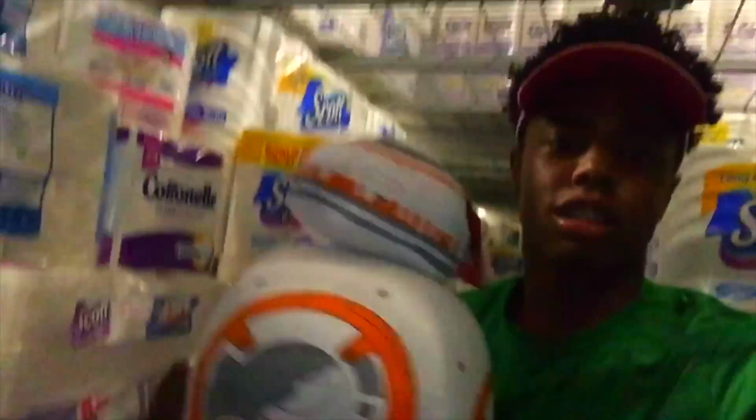Right here, here's the family room. We got Elsa right there. BB-8 right here. And out there is then the dining room. Little carpet. That's the exit. And that's the living room right here with Elsa. BB-8 right here too. We chilling right here. Me and BB-8, we chilling. The door back there too.